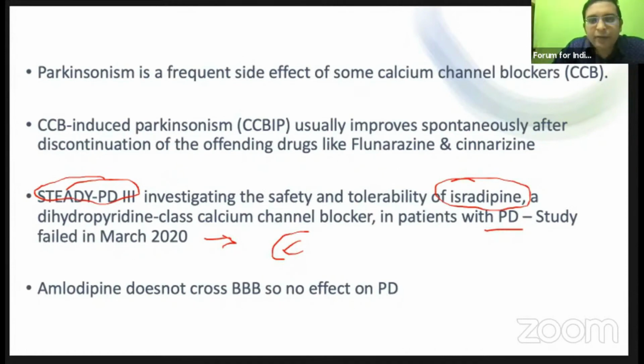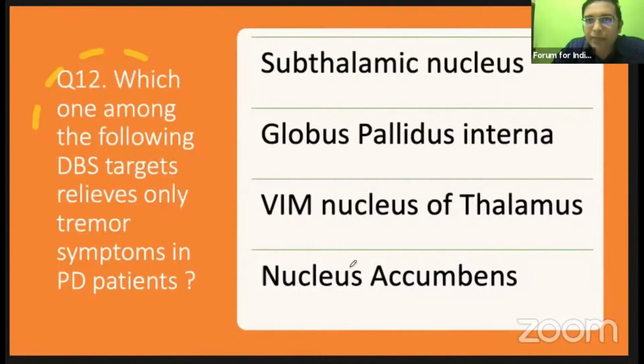So in a nutshell, calcium channel blockers are not effective in Parkinson's disease, and more commonly used drugs like flunarizine and cinnarizine are notorious for causing drug-induced Parkinsonism. So that is actually one controversy. I think it is kind of solved with the STEADY-PD3 study.